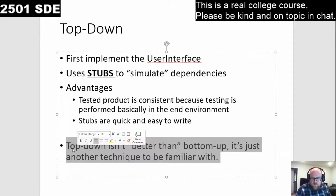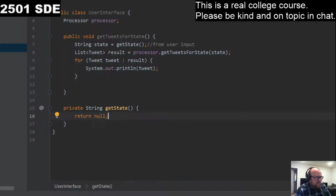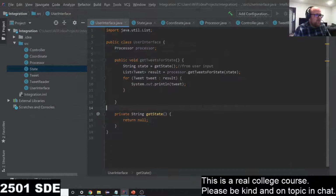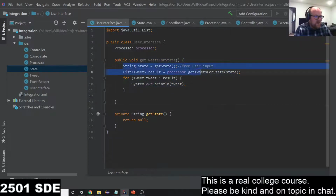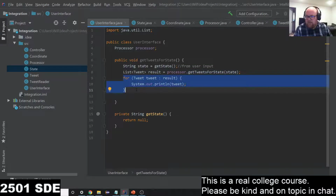Let's say, for example, we were building some kind of Homework One type app, and the goal was we want to get all the tweets for a given state. At that point, you might write code in your UI, something like get the state, which again is like some kind of scanner prompt that gets the state from the user. You produce a list of tweets by calling the processor get tweets for state function, and then loop through the tweets and print them. Let's say you were doing that.